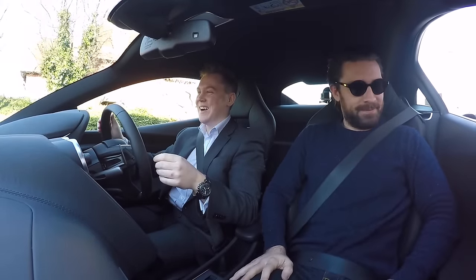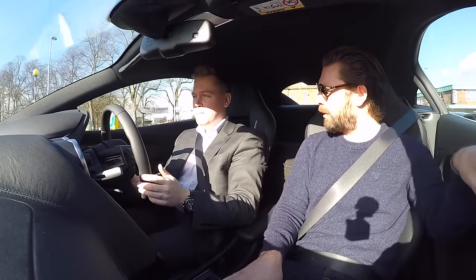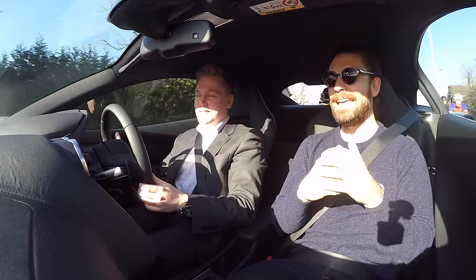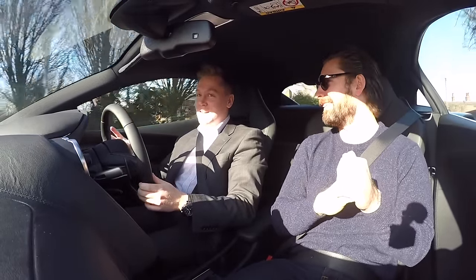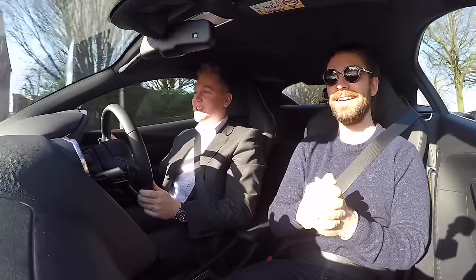Yeah, absolutely. No, but I mean, even before we got rolling, just sitting in it, it feels right. You know what, I like that they kept the, do you call them gullwing doors? Well, dihedral doors. That's very McLaren. Okay, so I like that they kept the dihedral doors. Almost hurt me to say that.